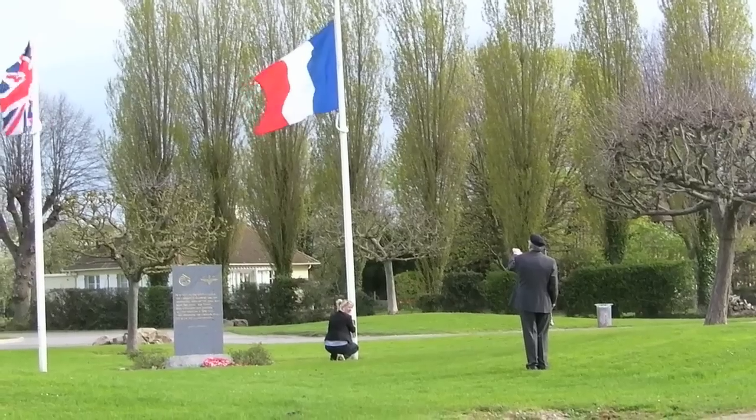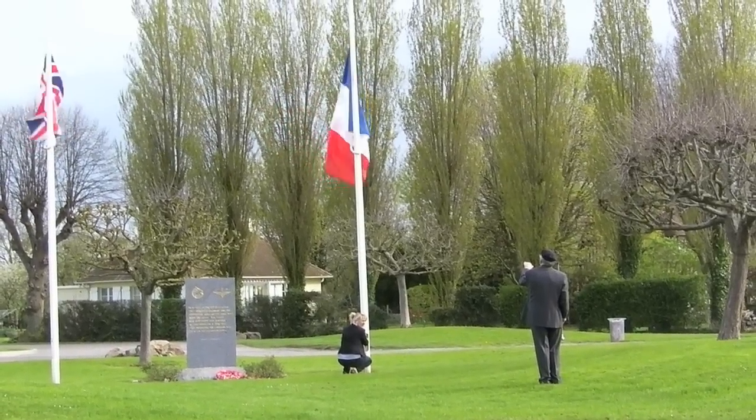Well, this is the Merville battery where the Germans had four 10 centimeter caliber guns which pointed along Sword Beach. And it was the job of the British 9th Parachute Battalion to silence these guns on the morning of D-Day before the first landings on Sword Beach.